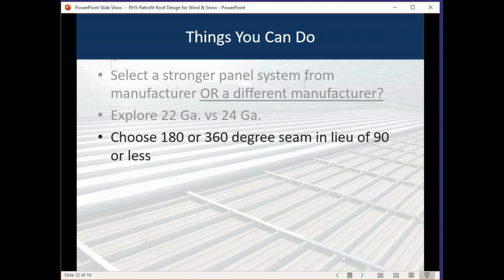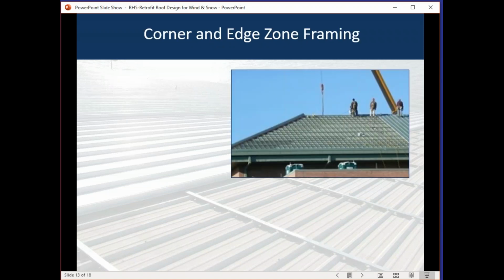For all intents and purposes, in high wind zone areas of the United States, 90 degree seams are really not used very much anymore because of the wind speeds that they have to satisfy in the design of these new metal roofs. So, corner and edge zone framing. Well, what can we do? Based on the new metal roof's ASTM tested capacity, additional corner zone or edge zone framing may be required.